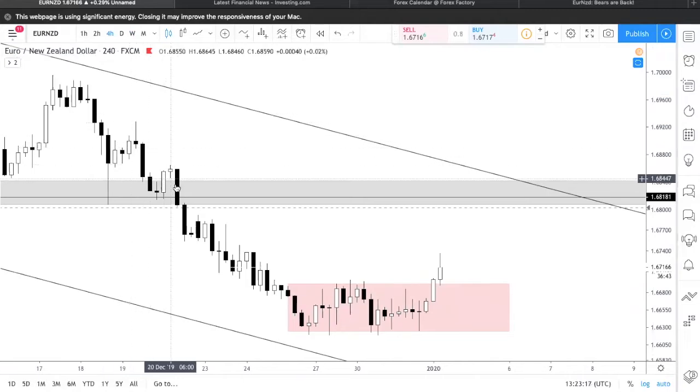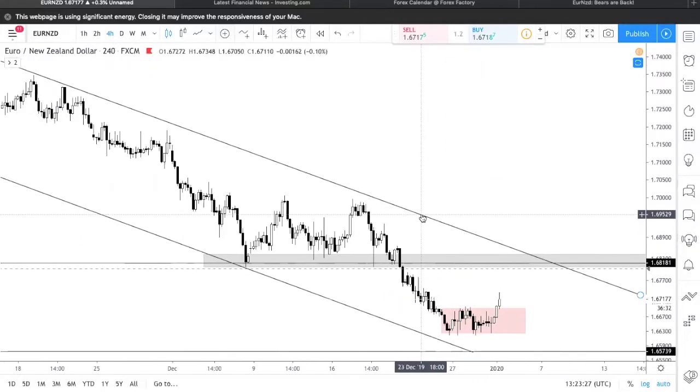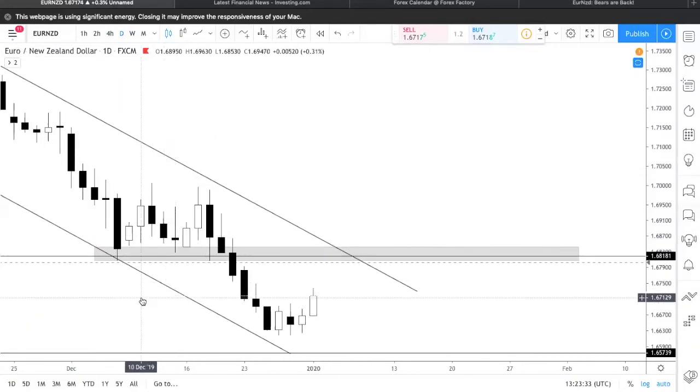We consolidated, so we're looking for a potential pullback. We'd love to see how we react around the zone. The last thing we need is just a candlestick reversal formation to get us in, you guys. So this pair, if it doesn't happen this week, is going to be a nice setup for next week.